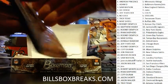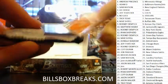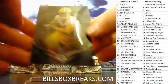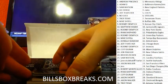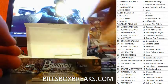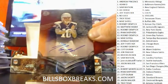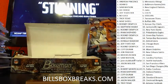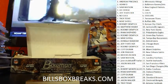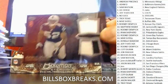All right, last pack out of box number 3. Janis Hagman out of 75, Grice. Next hit. Nice one for the Patriots, Jimmy Garoppolo. Auto. And Khalil Mack for the Raiders.